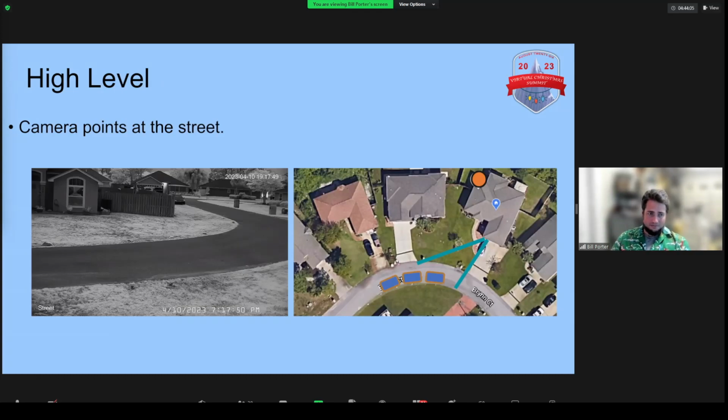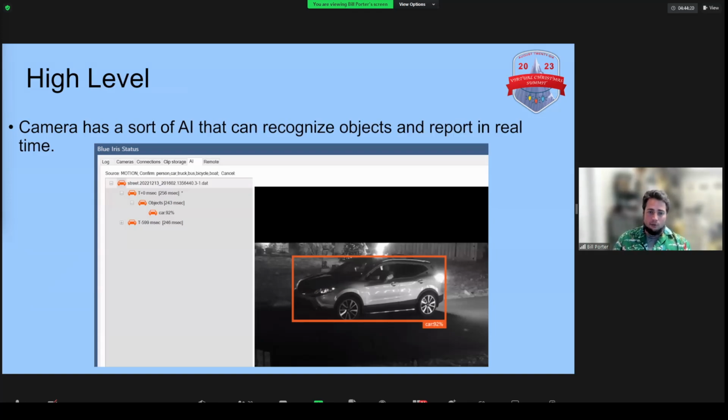From a high level, I have a camera. My camera points at the street where I expect my viewers to go. So there's the view from the camera on the left. That's an aerial view of my house and where I expect cars to be lined up around that bend to watch my show. The AI will then figure out when a car is there. So there's an example of a car sitting there watching my light display.